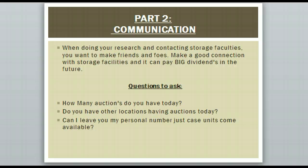But questions to ask: how many auctions do you have today, if any? Do you have other locations having auctions today? Most storage companies have parent or sister companies around the city that also have other auctions. So that'll be a good question to ask because if they don't have any that particular month or week, I'm pretty sure they have other locations that do.